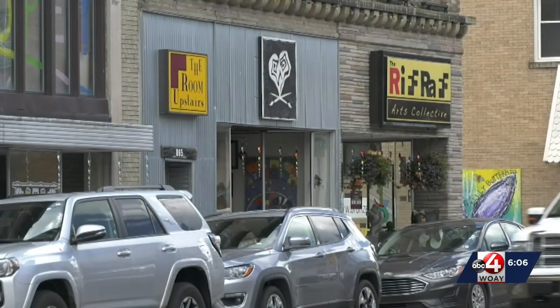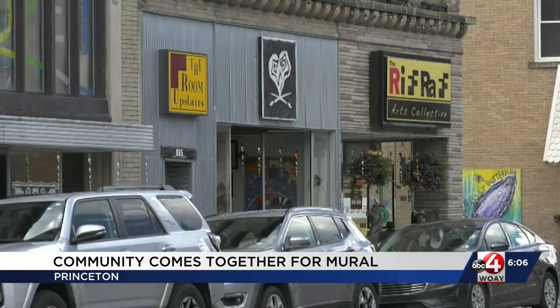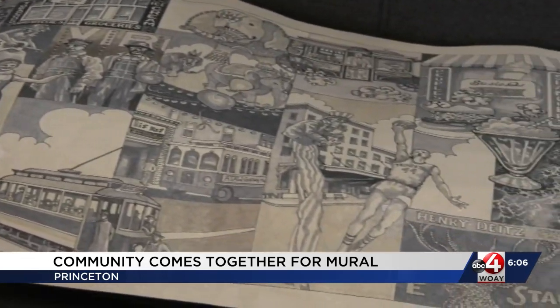A town comes together to support the local art scene with a community mural. NewsWatch reporter Jacob Comer gives us an up-close look at the finished product. More than 20 people met up to help paint a new mural in downtown Princeton. The artwork was designed by professional artist Ellen Elms.